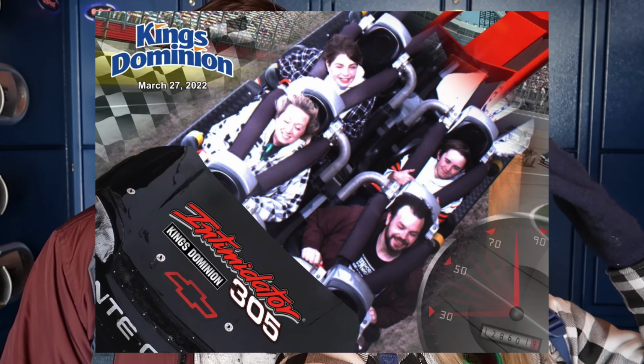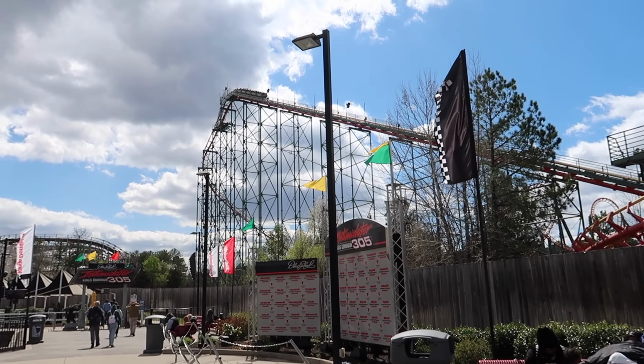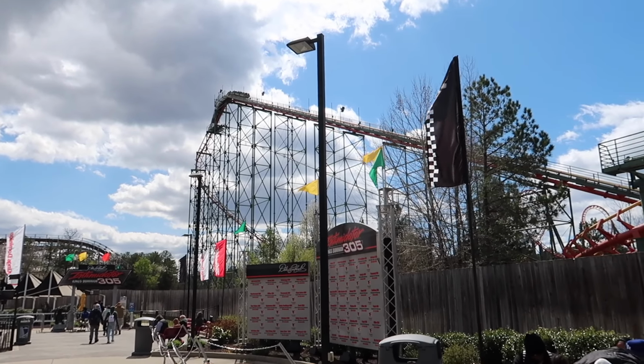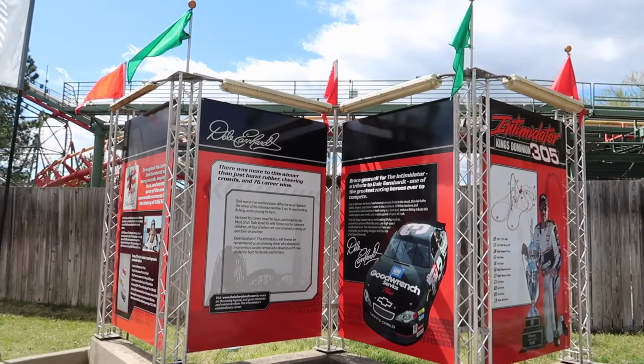Yeah. So I did it. I'm proud of myself for doing it. You gotta try before you can know. There's a lot of things I love, a lot of rides I really liked and loved here, but that one was not it. So let's keep going. Intimidator 305 is also NASCAR themed. So there you go. Can't ever say I didn't hate a ride.